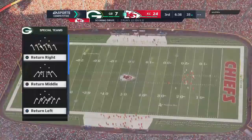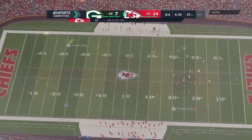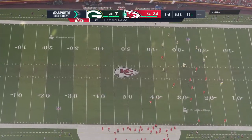This a 3-score game as the lead moves to 17. The score, Chiefs 24, Packers 7.